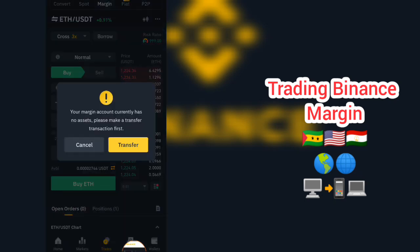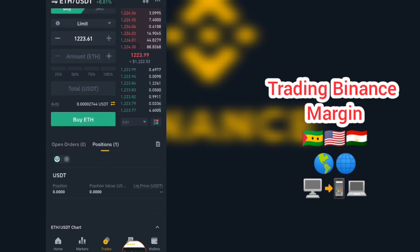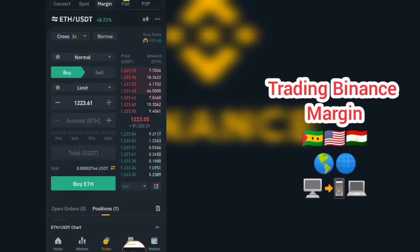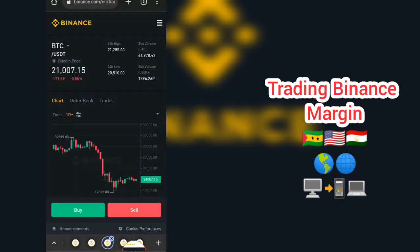Now to borrow, if your margin account has no asset, please make a transfer transaction. You need to transfer a good amount of funds in order for you to start. Now you can decide to use this. You can see our USDT position. You can see here the transaction record. You can also see some of the analysis. So these are some of the cool features that are available on Binance Margin, which you can take advantage of.